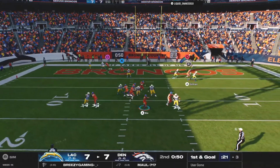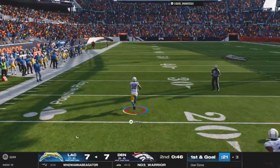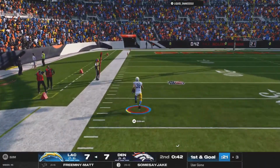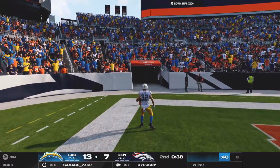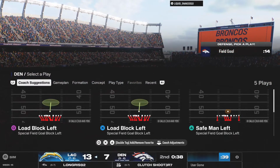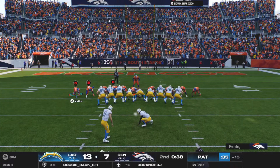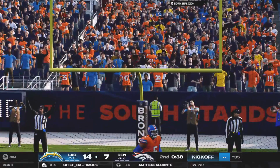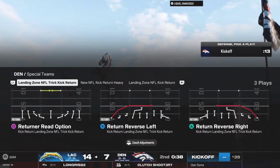From the shotgun, here's Nix. That'll be intercepted. Picked off by Alohi Gilman. Past midfield. Inside the 30. And he is going to bring this one back. A DB's dream. A pick 6 for touchdown. Point after now from Dicker. The kick is good. And the Chargers will move out to a 14-7 lead.